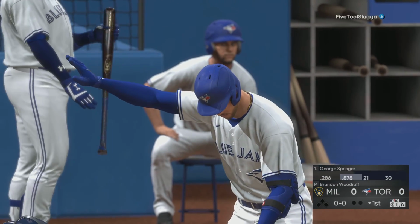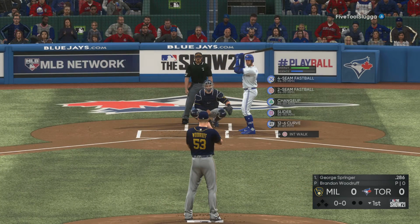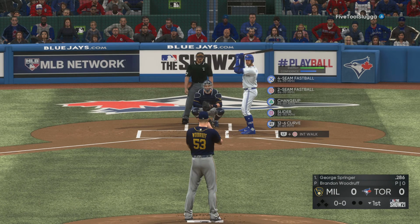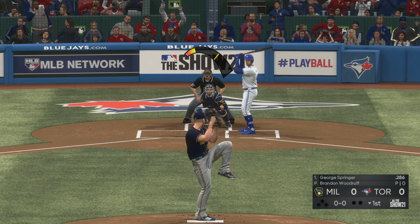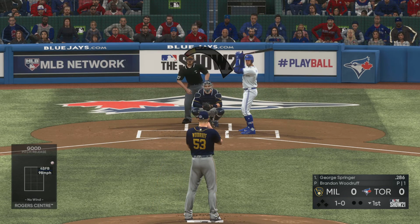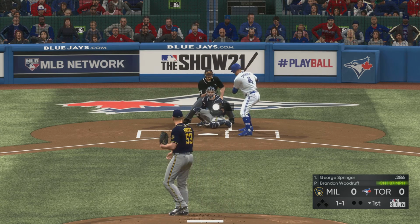Here's George Springer. He'll lead things off here in the bottom half of the first. Leading off for the Jays, the center fielder, George Springer. The pitch. Ball one, no strike. The 1-0 home.